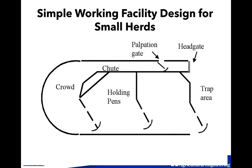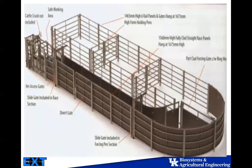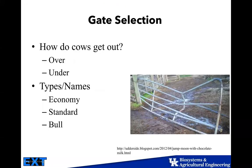So we're looking at a couple of simple working facility designs. This is probably the simplest, just for a small herd. This is not a cookie cutter. It's not going to work for everybody, but it's a simple design that could work for a lot of different producers within the state. We just have a trap area, run into these holding pens, crowd them through a tub, then run them on down your chute. It's shown in a 3D format.